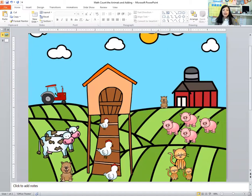So I'm going to call out an animal. You find the animal and then count how many. I spy some chickens. How many chickens do you spy? Good job. Let's count them together. One, two, three. There are three chickens. I'll write three up in the sky. You can write it too on your paper if you'd like to remember what number three looks like. Or you can skywrite it with your finger.